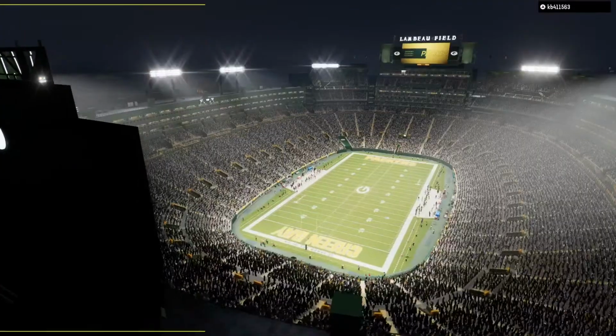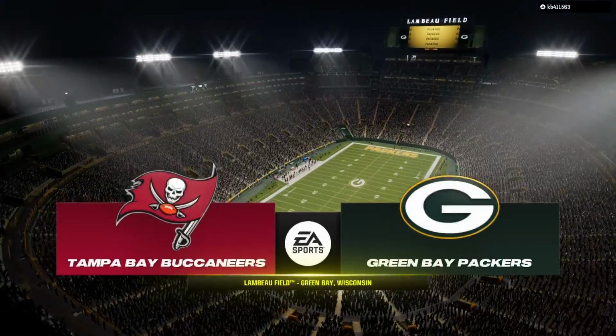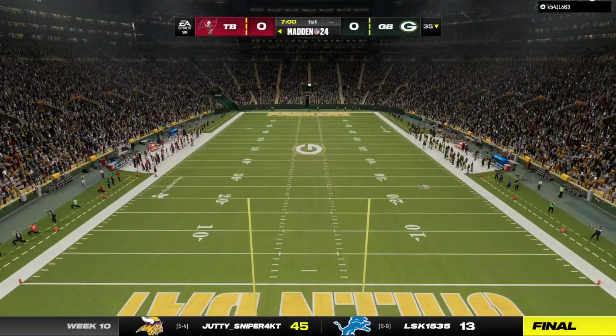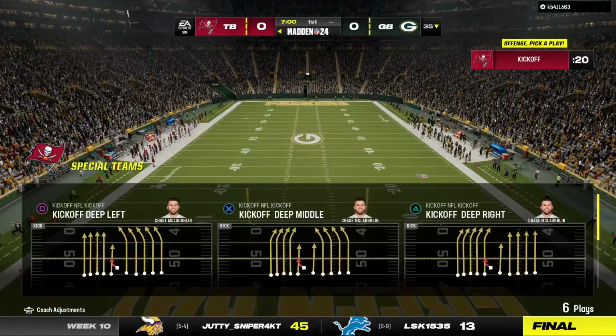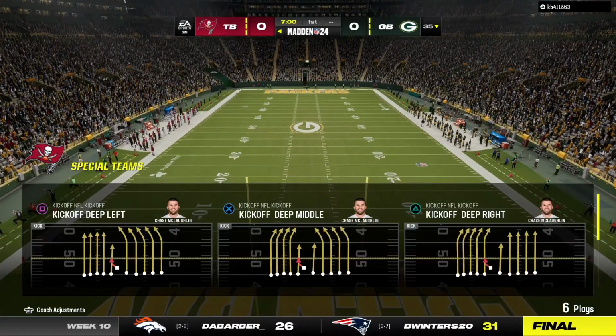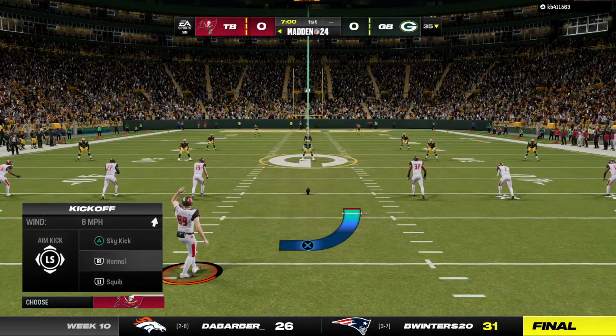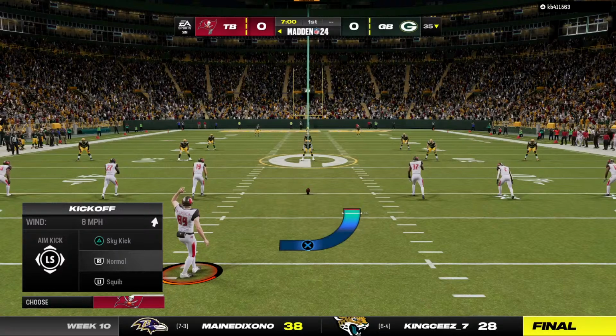Place first opened way back in 1957. We are inside legendary Lambeau Field here in Green Bay. Tonight we polish off Week 10 with a good Monday night matchup, as it'll be the Tampa Bay Buccaneers taking on the Green Bay Packers.